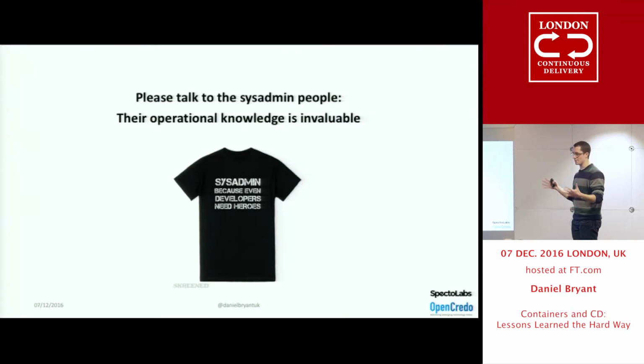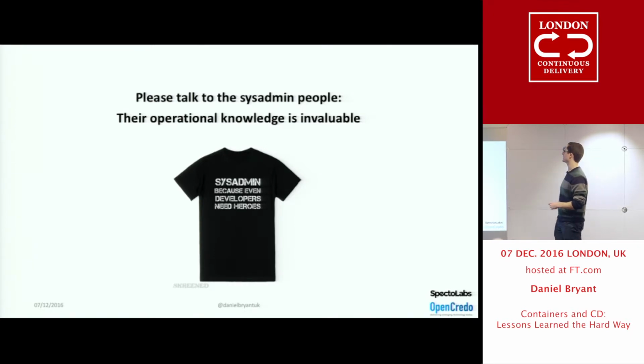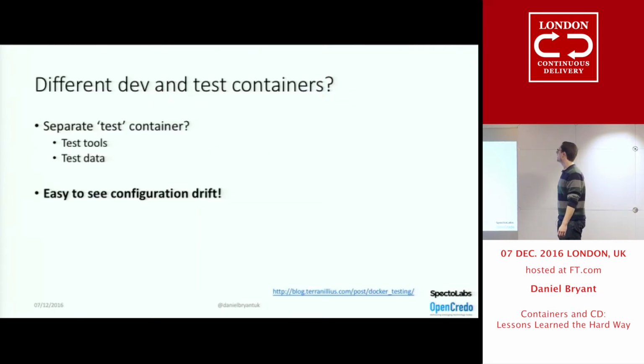But many developers in big organizations, like Dan mentioned, are a bit reluctant to walk across the office to chat to the operations people. But containers bring this up to the forefront. You very much need to chat to these kind of people. The team, I should say, chat to the team.